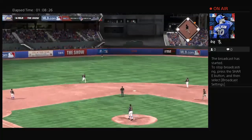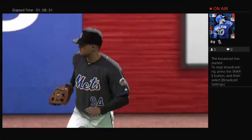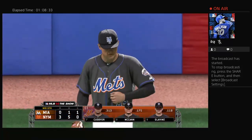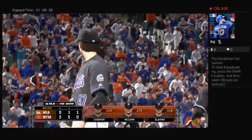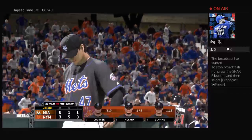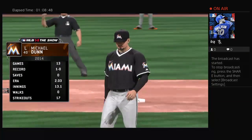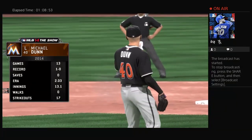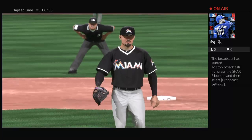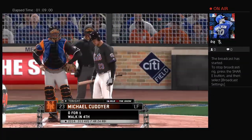And a good curveball there as this is lifted out towards straightaway center field. Cox will get there, and he puts it away to retire the side. 1 left for Miami. Still down 3-0. Mike Dunn will come on now as he'll start out the bottom of the 6th. Number 40, Michael Dunn. Michael Kadire will be the batter as we get things going in the bottom of the 6th.